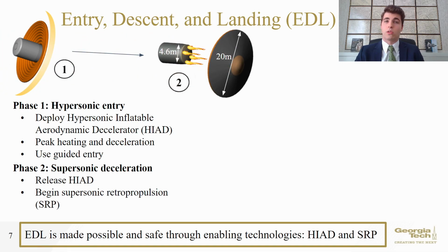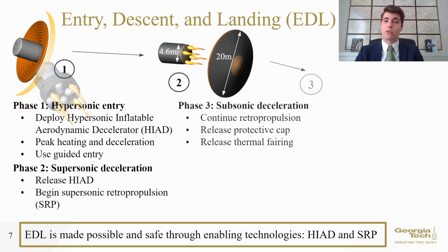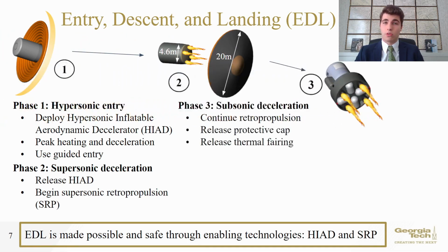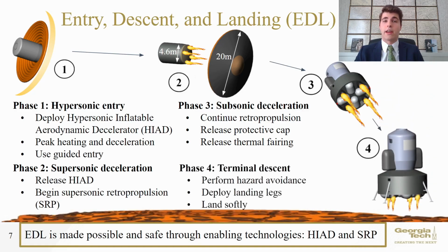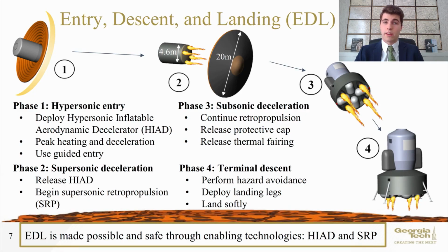Once subsonic, the lander will ditch the thermal payload fairing and underside cap, using the same thrusters for subsonic retropropulsion. Finally, 2 kilometers above the surface, hazard avoidance will be used to guide the craft down to a soft landing 9.5 minutes after first entering the atmosphere. The technology readiness of HIAD and SRP.